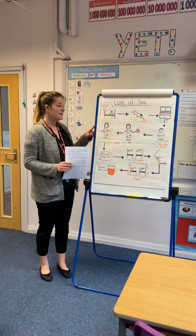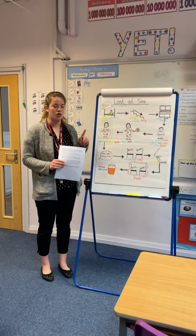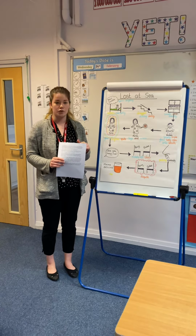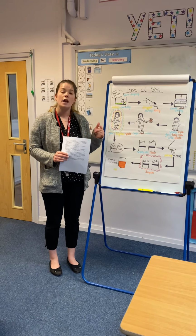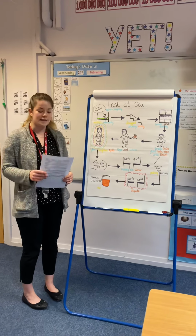Mrs. O'Heen has drawn us an absolutely fantastic story map for the introduction that we're going to have a look at together, and then your task is to design your own story map to represent the build-up. Remember, you can find the story on the blog. So we're going to have a read of this together.